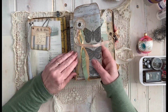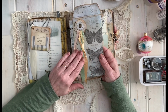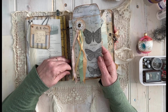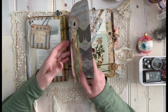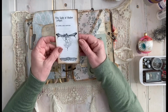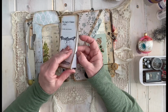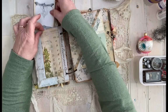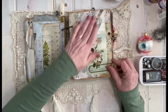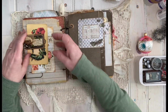I remember making this butterfly envelope from one of the other Tim Holtz paper patterns, the one with all the birds in the gardens. I can't remember the name of it, but I love it. And I filled it with one of my favorite poems, The Lady of Shalott, which I made so that I could put the whole poem into the pocket. I just loved filling this book up with all sorts of things.